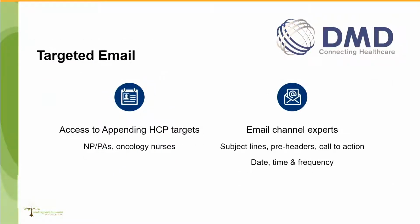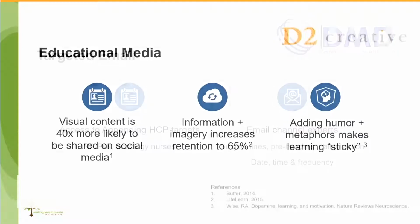Okay, DMD has helped us with a very targeted email campaign to community oncologists. So we took from the Komodo data these community oncologists who were seeing a high number of cholangiocarcinoma patients, but were not involved in publications and were not involved in clinical trials. So that's where we started this outreach. And then DMD helped us by adding in their PAs, their APPs, their office management staff. We just scattered all this information so that we can get the information to you in a community setting.